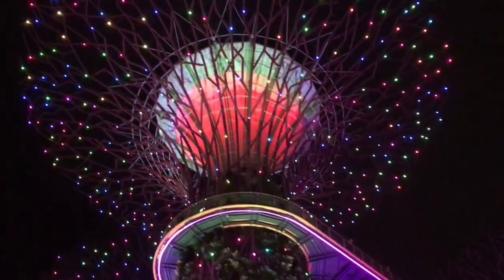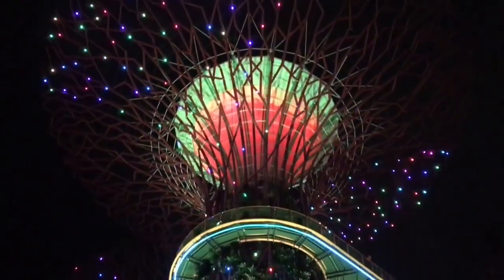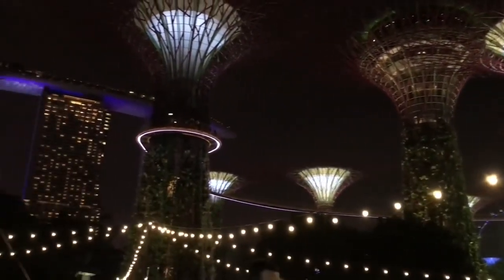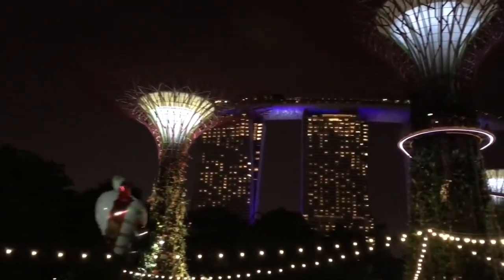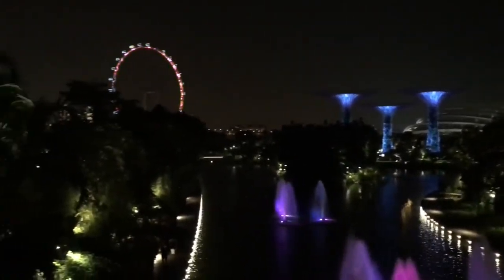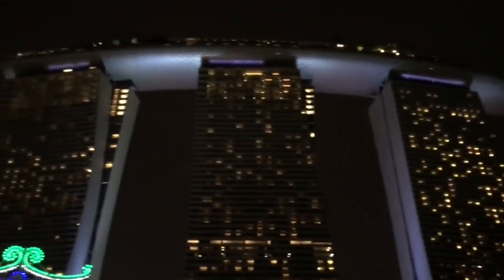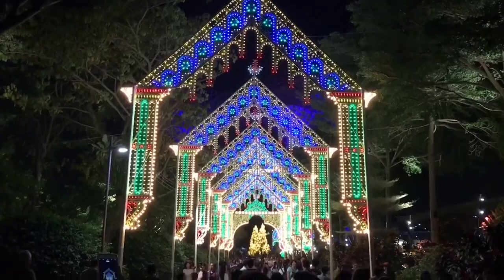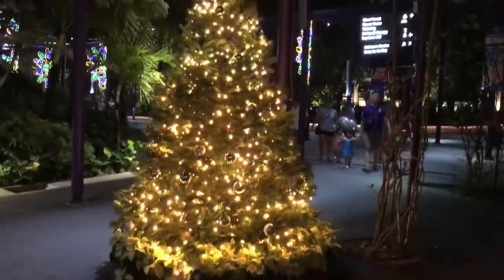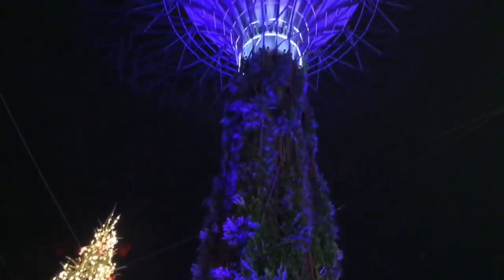If you are a nature lover, this should be on top of your list. Really amazing and well worth the price. December is the best time to visit the garden. Quite nice. Check it out.